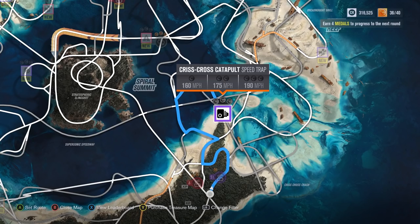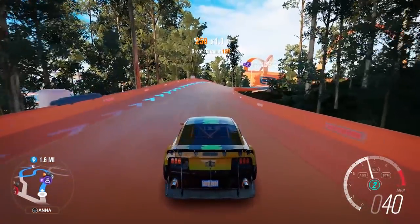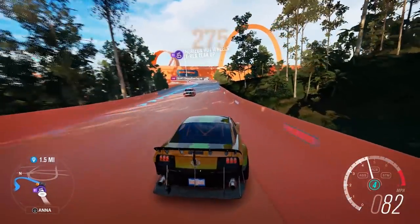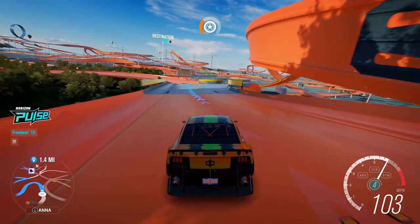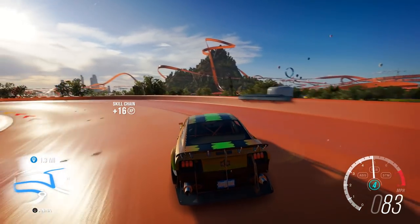Let's go ahead and try to get this crisscross catapult speed trap. I have to hit 190 miles per hour. I think I can do that. Okay? This car, I think, only goes up to 190 miles per hour. Maybe a little bit quicker. Whoa, excuse me. Come on. Take my left here. Got to build up a little speed here. We can do this. Should be able to get at least 2 medals on that one, yeah?